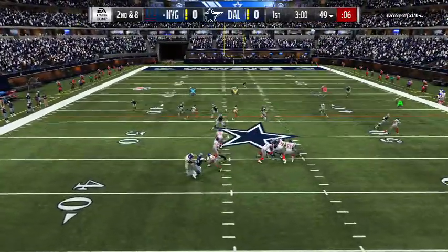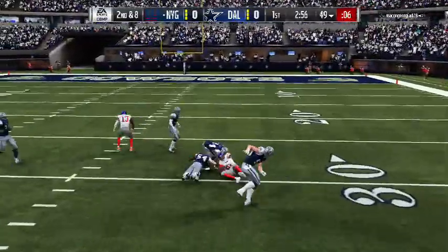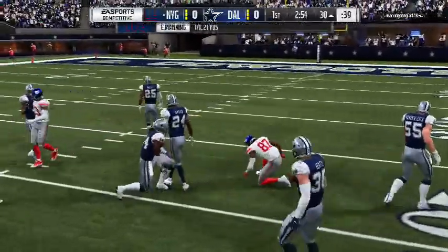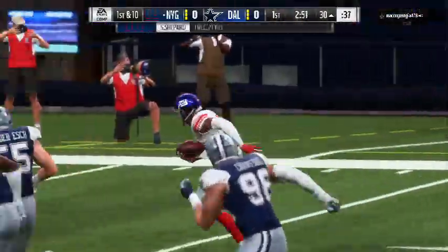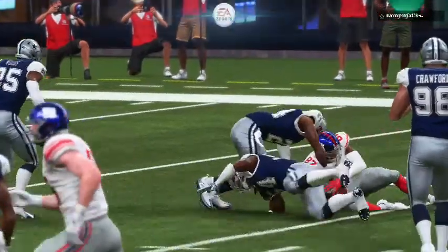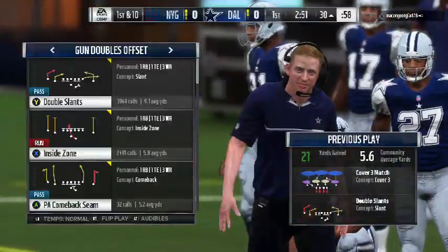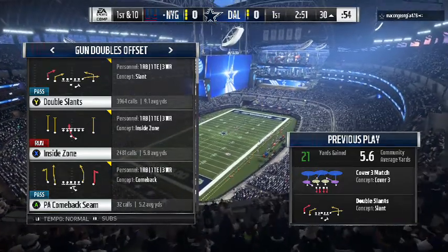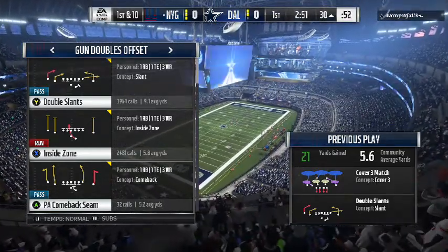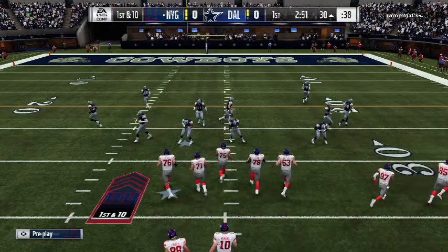Now they'll throw it with Manning. Quick throw, that's complete on the inside slant. He's got this to the 30 before being taken down. And a nice gain of 21 yards. And now a timeout called by the Cowboys defense. They'll have two remaining as we step aside here in this first quarter. So first and 10 now from the 30.